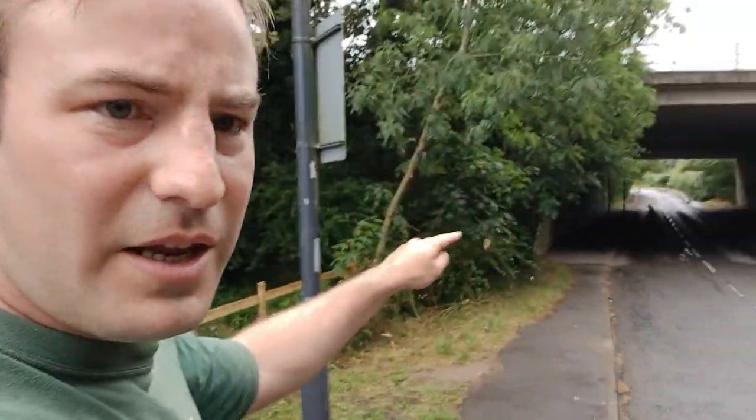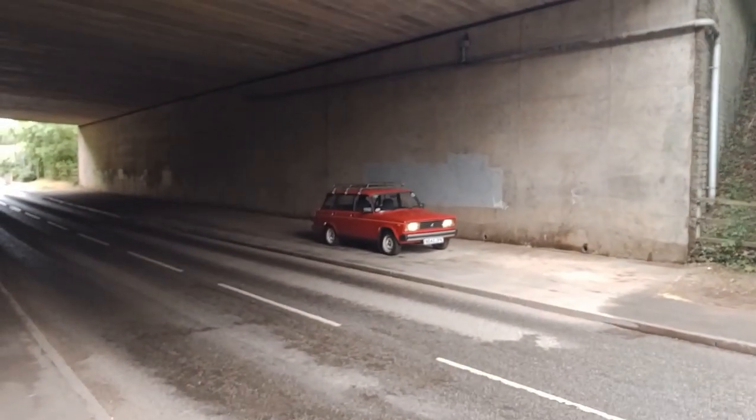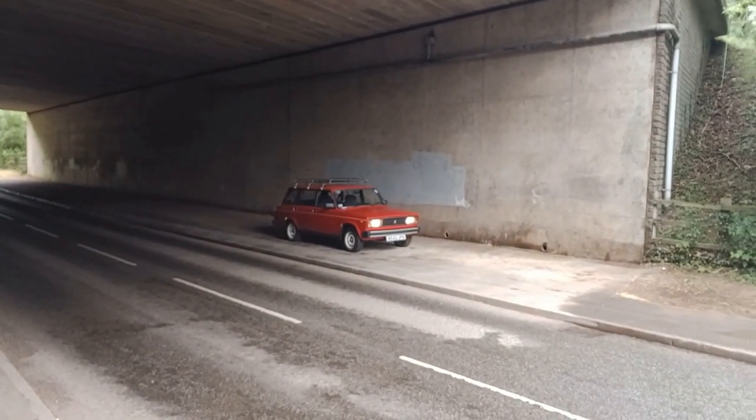What I'm going to do first, though, is I'm walking away in the other direction, and you'll notice there is another bridge here. This carries the road which goes from the M40 up towards Coventry. I've just been driving along there, and parked under this bridge is my Lada. So we're going to get in my Lada, drive around the corner to the Bridgeview Light Railway. So here we are, we're driving over the bridge.